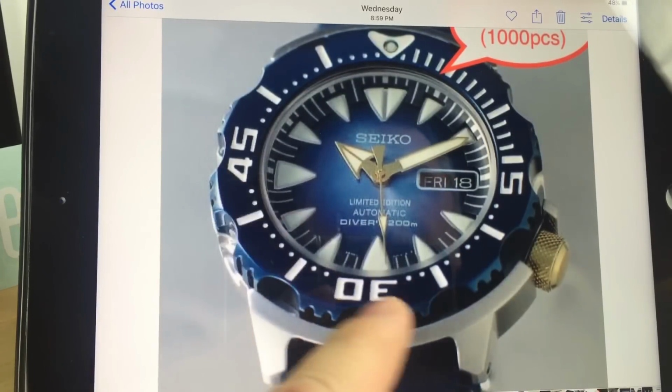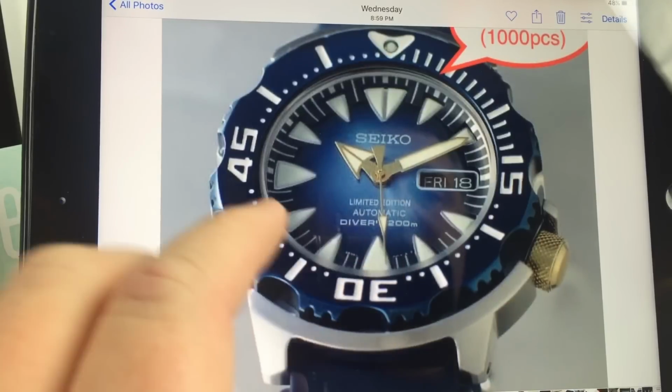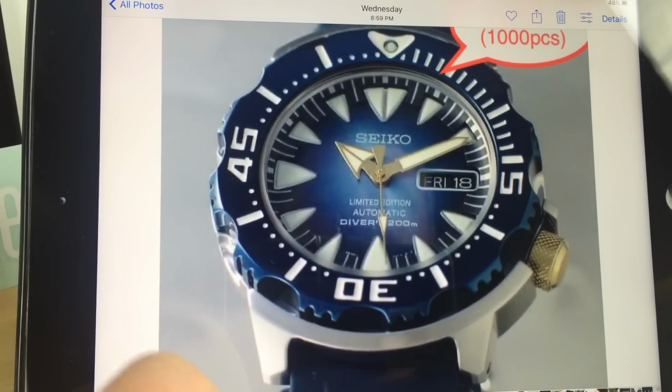This is probably the best one to buy in limited production. They only made 1,000 pieces. Can't prove that, but that's what it seems like they're finding out. This one can be had anywhere. Let me see. What did I find?